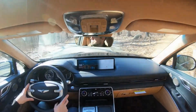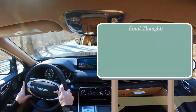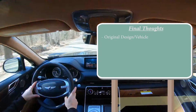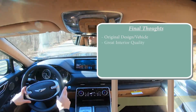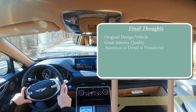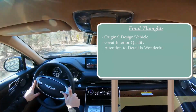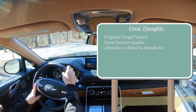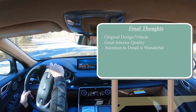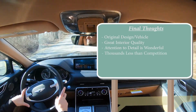And so overall, let me give you guys my final thoughts here of the GV80. A very original approach to the luxury SUV segment. I honestly absolutely love it. Stunning interior quality, especially with this dune and navy blue interior that we have here today. Very nice attention to detail. What other manufacturer, like even BMW and Mercedes, don't always pay attention to the design on their foot pedals? Nobody does that. That's awesome. I love the little attention to detail that Genesis does with things like that. An incredible value for the segment, to be quite honest. It starts thousands less than the competition.